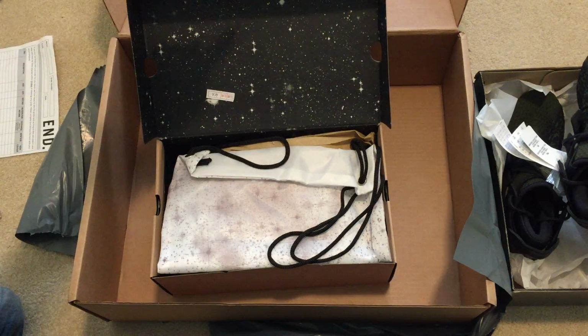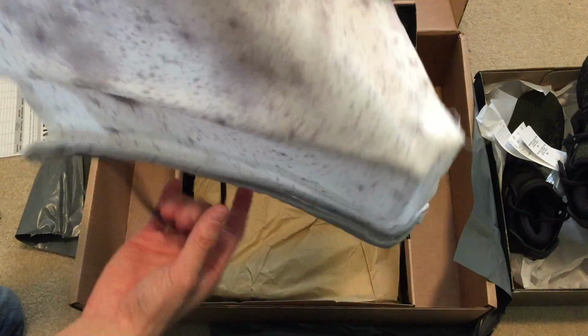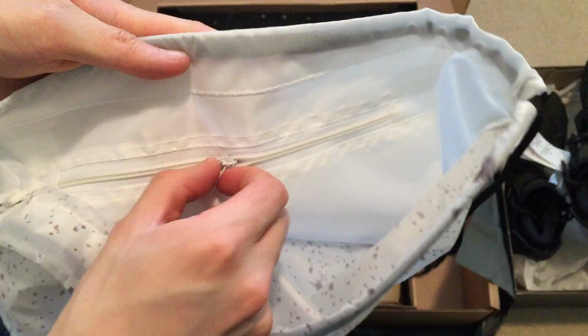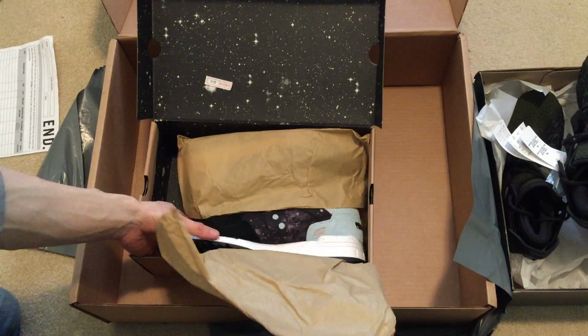Has a little cosmo print, galaxy. Comes with a dust bag or a shoe bag. It says the Quiet Life in this nice design. Super dope. There's also zippers inside, so you can put stuff in there. Yep. Alright, let's get to the sneakers.